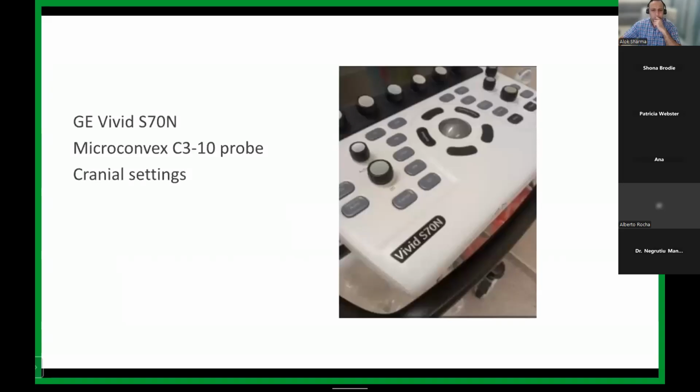I have this ultrasound machine in my unit. It's a GE Vivid 770. I use a microconvex probe with the cranial ultrasound settings.